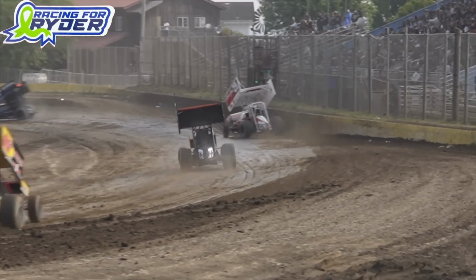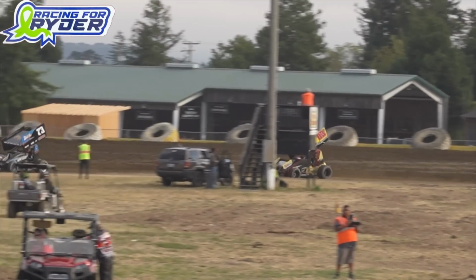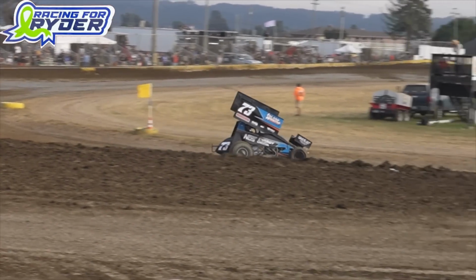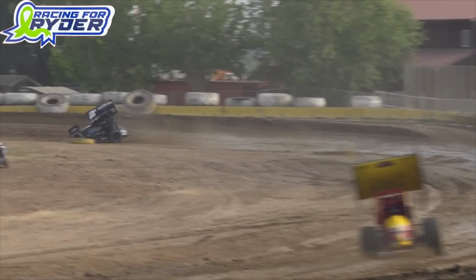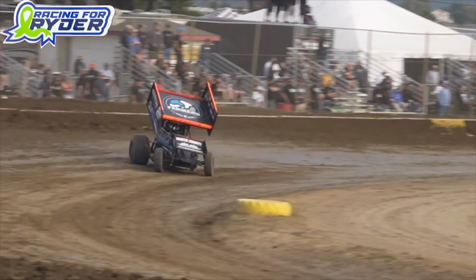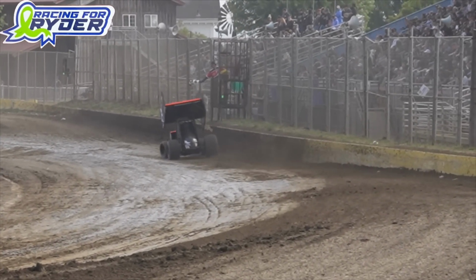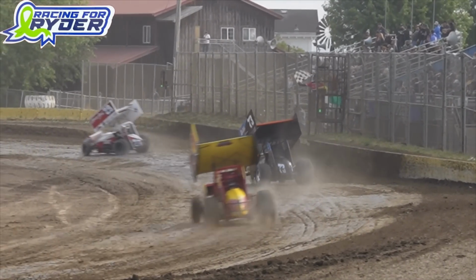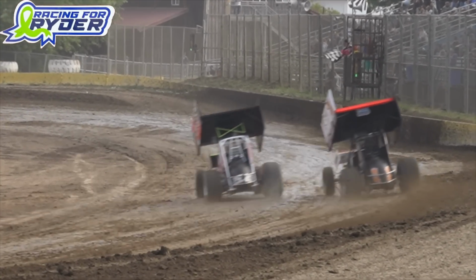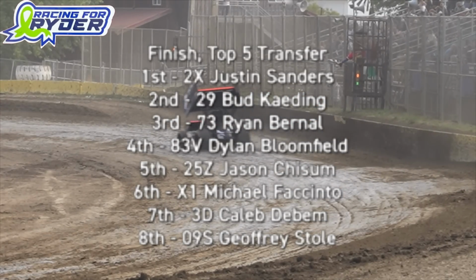Down there into turn number 1, down the back straightaway. Pretty good run for Chisholm. We'll see if he can hang on here as Ed Entz displays the white flag to Justin Sanders. Chisholm and Facino having a tussle for the 5th spot. And down the front straightaway, checker flag for Justin Sanders. Bud Kaeding, Ryan Burnell, Dylan Bloomfield, and then the battle for the 5th and final transfer right here out of turn 4, Chisholm. The Salinas driver gets it done.